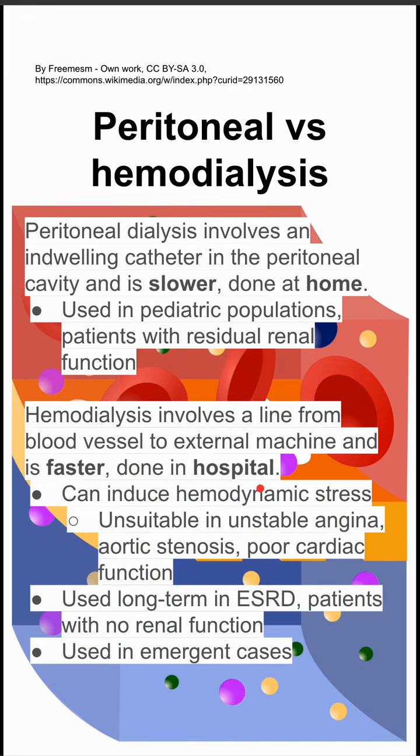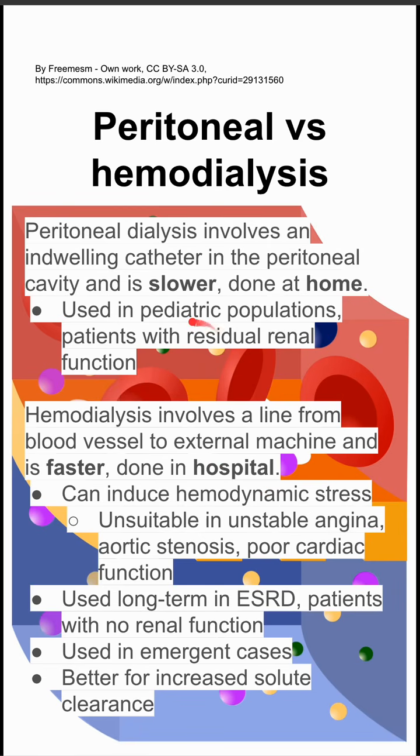Now, there are some reasons you might use peritoneal versus hemodialysis. Peritoneal dialysis is usually used in pediatric populations and in patients with residual renal function. So if you're still making some urine, you might be a candidate for peritoneal dialysis. On the other hand, if you have no renal function, if you have no urine output, and if you have end-stage renal disease, you might need hemodialysis.